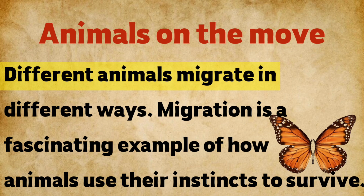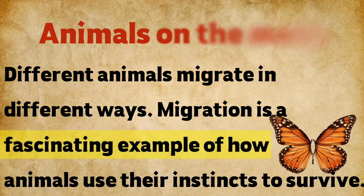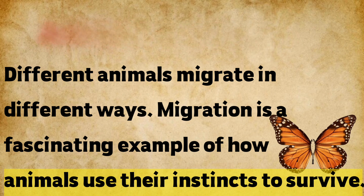Different animals migrate in different ways. Migration is a fascinating example of how animals use their instincts to survive.